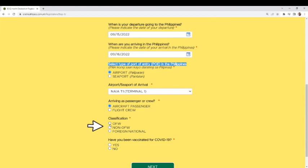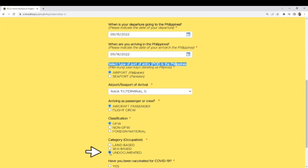Classification, OFW ka ba? So kung OFW po tayo, it means ikaw ay pwedeng i-categorize na land-based, sea-based, or undocumented. Undocumented means you might be an OFW with a contract upon arrival in that country but somewhere along the way, nawalan ka ng trabaho, kaya ikaw ngayon ay wala ng kontrata and you can be classified as undocumented. Or maybe kung kayo po ba ay lumipad dyan sa ibang bansa at talagang walang kontrata from the very start, so undocumented po ang ilalagay natin.